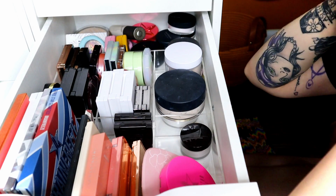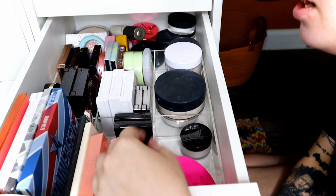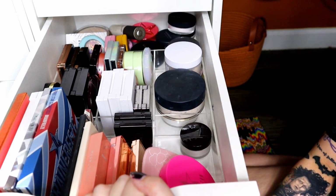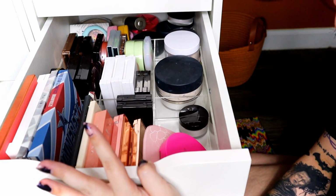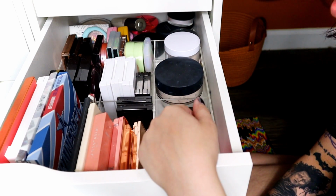I love Laura Mercier products. They're expensive, but they're beautiful. They're so pretty. And especially when they're primers, and a couple of their eyeshadow palettes. I've never tried their eyeshadow formula, but a couple of their primers and stuff end up in TJ Maxx and the foundation up there.